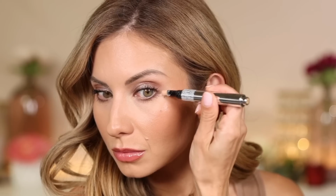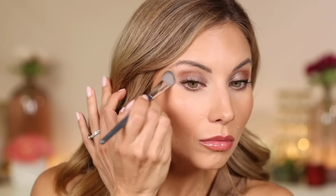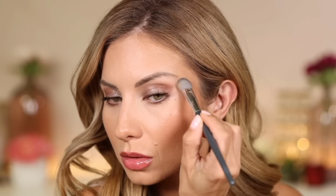Keep in mind, I've already applied concealer here, and then I've applied my eyeshadow. What happens is after we apply our eyeshadow, sometimes the shadow comes down a little bit lower than we wanted. Applying a little bit of concealer right here and then blending it out is just gonna lift those eyes up. It gives you an instant, subtle eye lift with makeup. It also brightens.